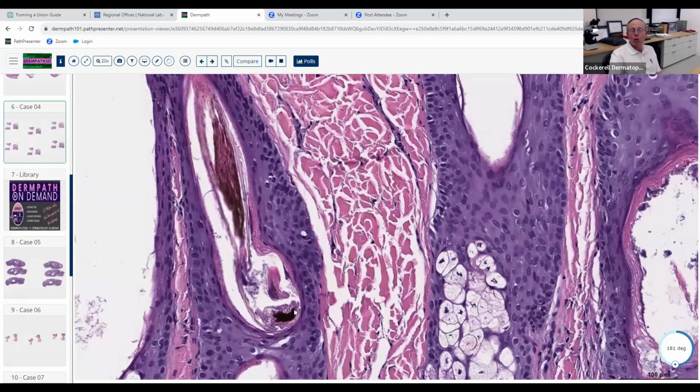Yes, that is extremely dark here. This might be their normal hair color, but this is not normal here. That's basically a hair shaft that's been damaged, twisted, and the melanin is clumped there. And there's a special term for this process here.